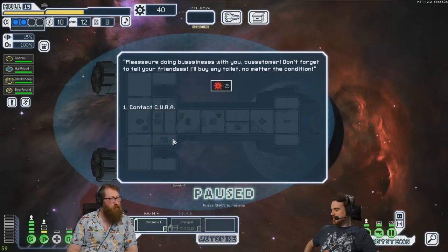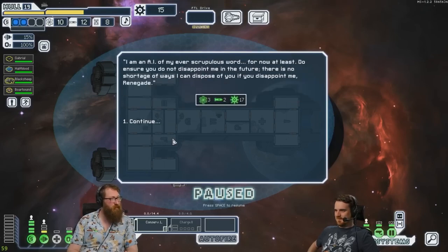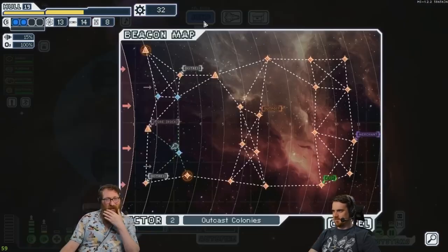Great, 25 scrap. I don't even need to buy the toilet. Can I just scan it and leave? Maybe. Okay. It's the right toilet, but it's littered with slug DNA because he's been licking the toilet. Oh. Fruitless effort. But he'll give us some money. Less than we paid. Sad. Oh, Mr. AI. Sadness.